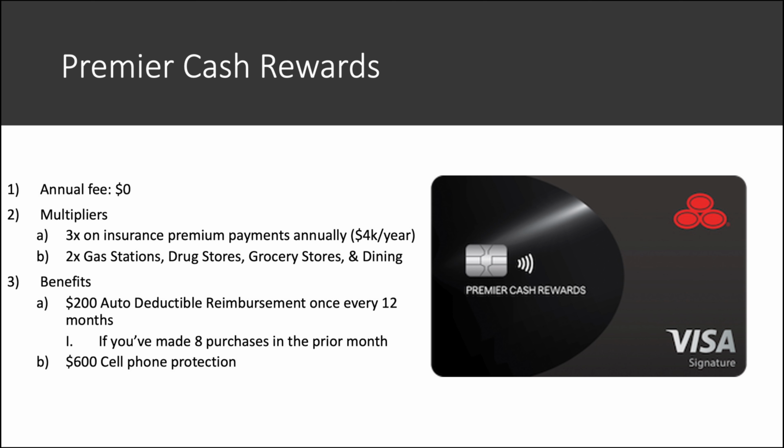Multipliers, you're going to get 3x on insurance premium payments annually. You're looking at a $4,000 per year cap on that. Now, you have some 2x multipliers here, which are actually pretty generous in what they cover. Gas stations, drugstores, grocery stores, and dining will all get you 2x back. Now, benefits, you have the same auto deductible reimbursement we talked about and the same cell phone protection from the last card as well.